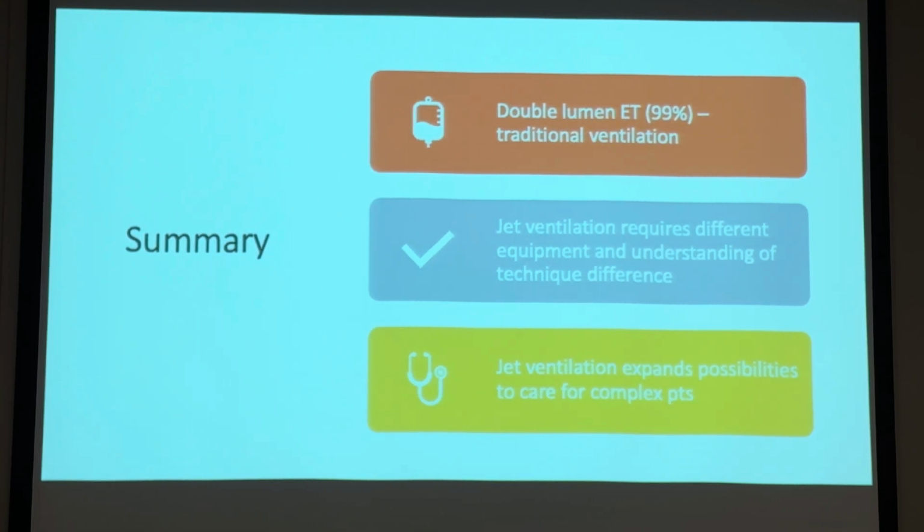Where is our setup for jet ventilation? It's in that middle hallway. Thoracic is not the only one who uses this. It's airway, right? So ENT will probably use it quite a bit in the supraglottic area, when they do something right near the vocal cords, or just above the vocal cords.